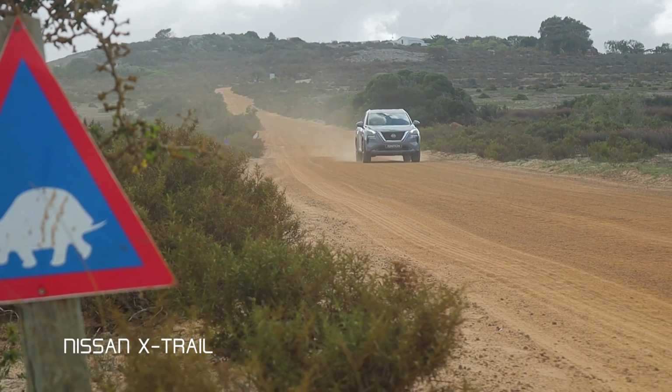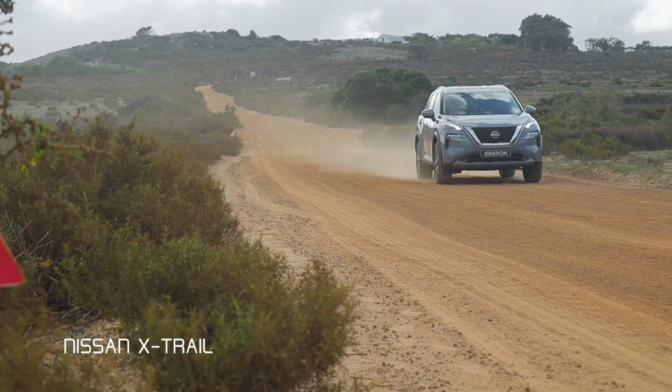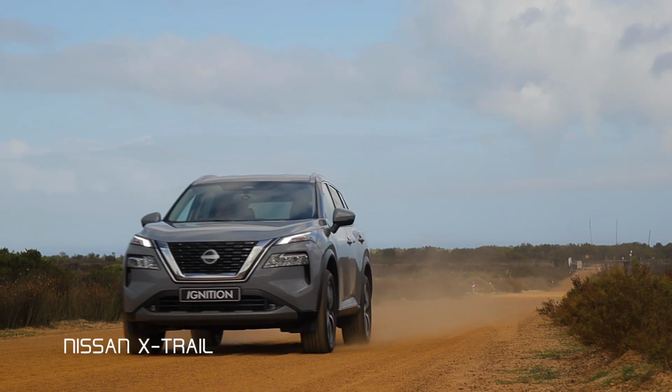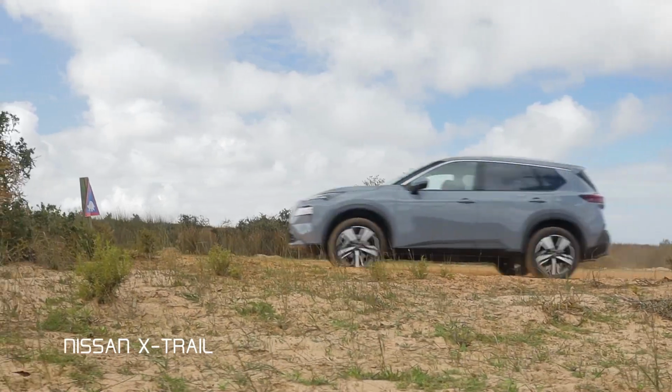The Tiguan Allspace has a bit of, I won't say a cult following, but a lot of people have actually bought the X-Trail in the past. And I think people will just graduate from the older, dated one into the new one.